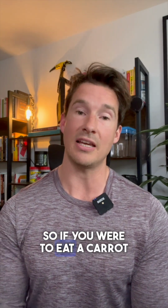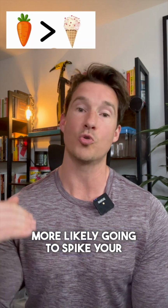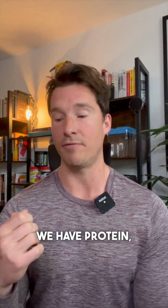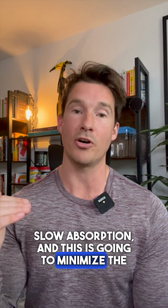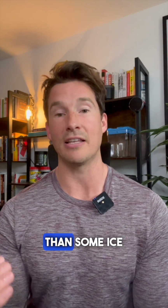So if you were to eat a carrot compared to eating a scoop of ice cream, the carrot is more likely going to spike your blood glucose higher than the ice cream, because in the ice cream we have protein, we have some fats. This is going to slow absorption and this is going to minimize the spike in blood glucose. But we all should know that a carrot is probably healthier than some ice cream.